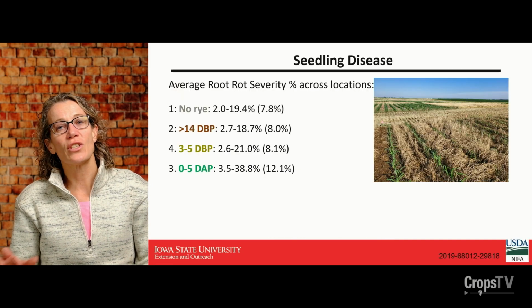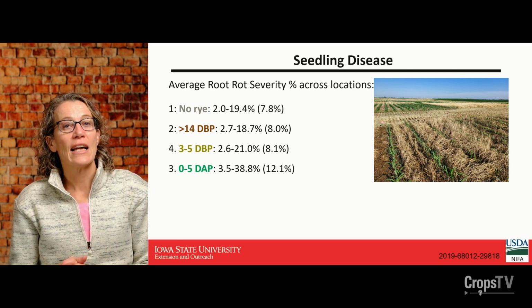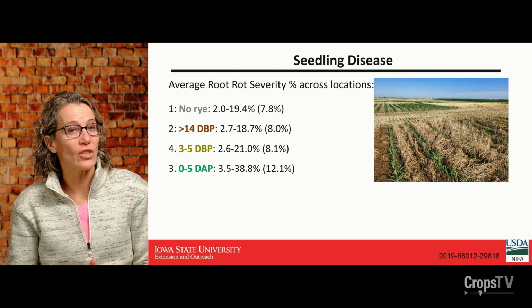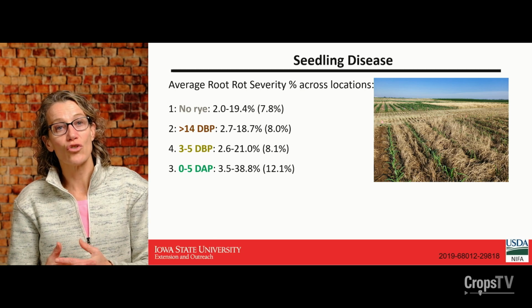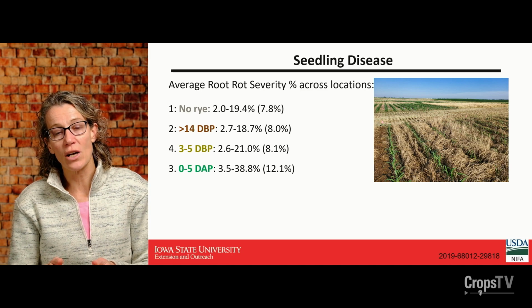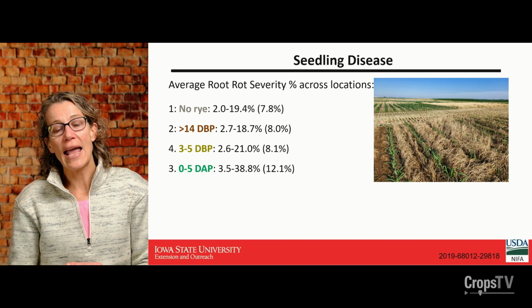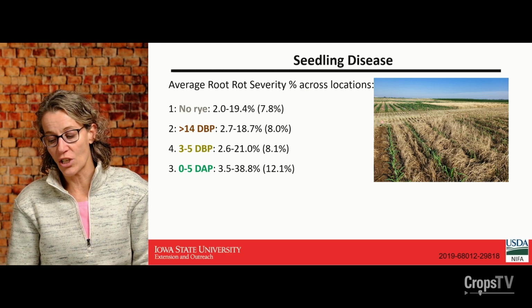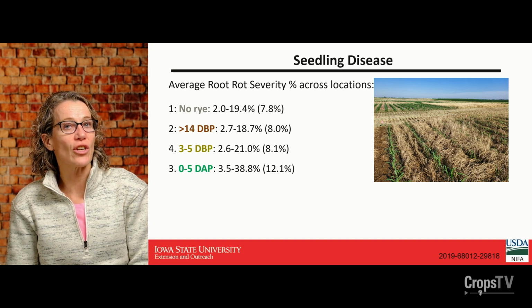But I wanted to show you some data from the first year of the trial, particularly seedling disease. This is the average root rot severity across the locations, and you can see that we have 4 treatments here. We have a no rye control, and then a treatment where we terminate the rye at least 14 days before planting. We terminate the rye 3 to 5 days before planting, so that's where we expect to see a lot of disease. And then we terminate the rye at or after planting, so that would be our planting green treatment. You can see here the range in disease across those 15 states, and then the averages.